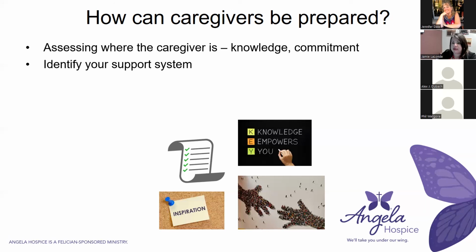Identify your support system, know your primary care physician, know what resources are in your area. Alzheimer's.org is always a really great resource. They have a 24-hour helpline. You don't have to necessarily just have Alzheimer's to call. They will support people and caregivers. Find a support group. Know what's in your area.